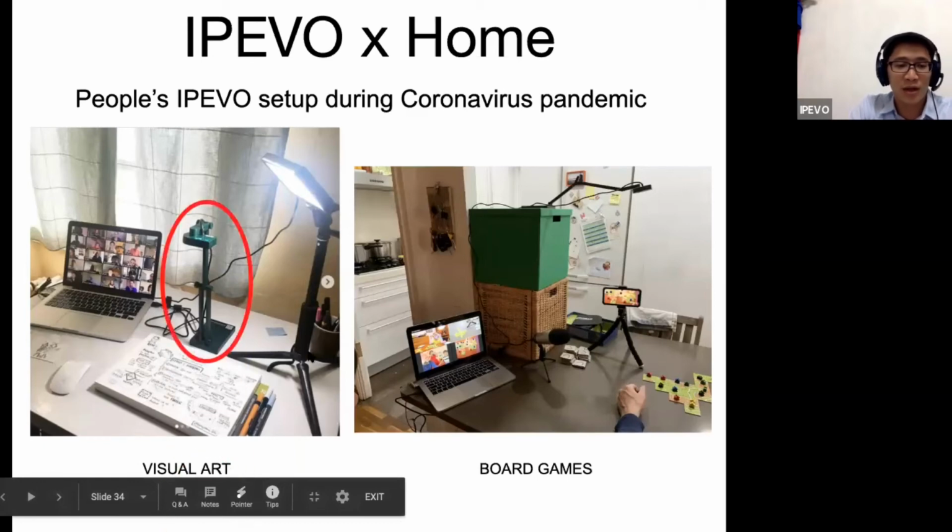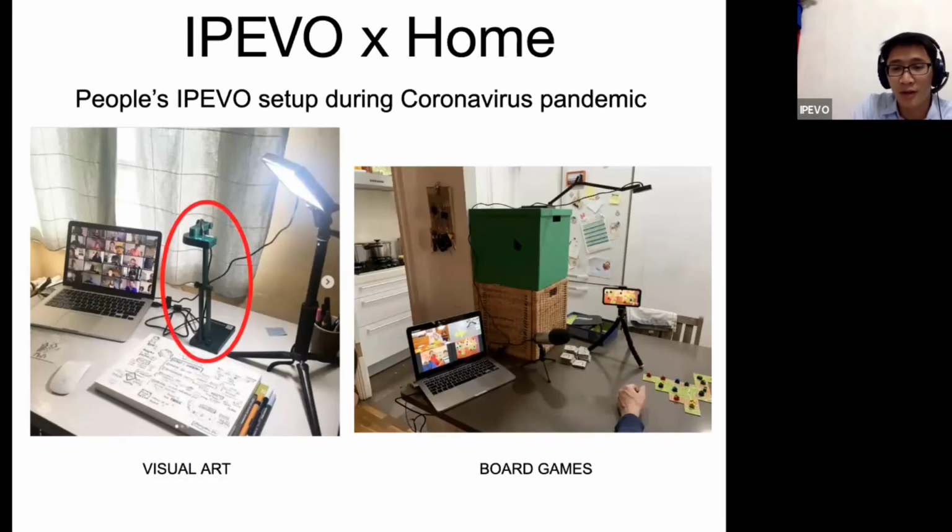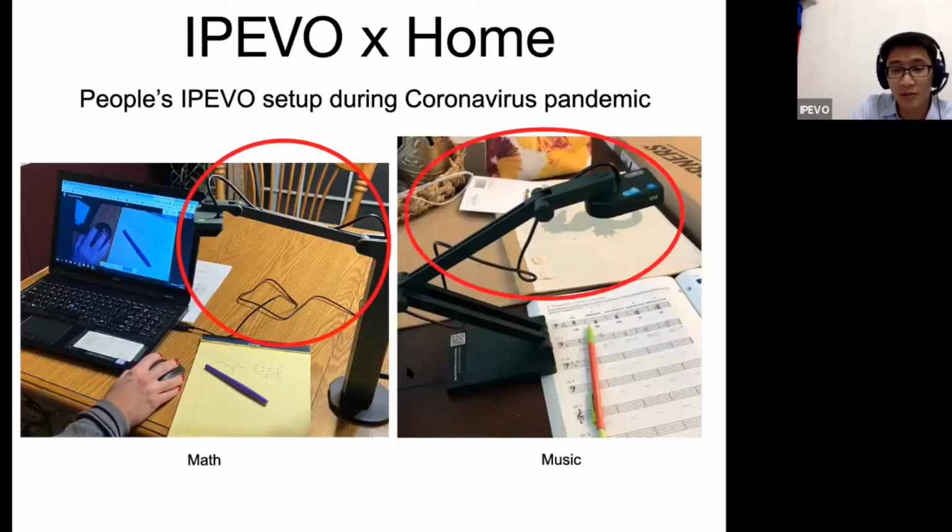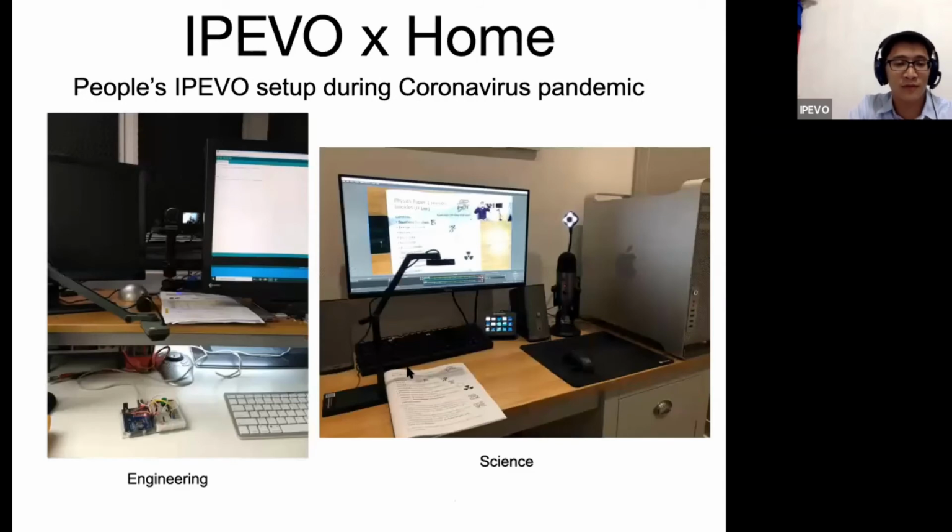On the left, we have people using the V4K for visual art class. On the right, we have people using the V4K to teach board games, actually. And then we also have people using the VCR to teach math, the V4K to teach music, the VCR teaching engineering, and the V4K to teach science.